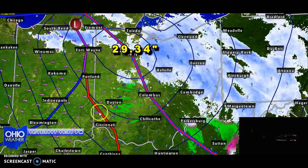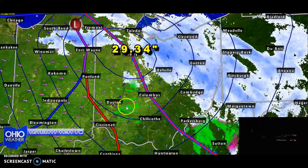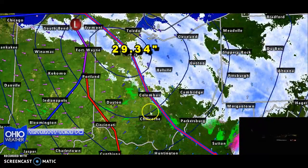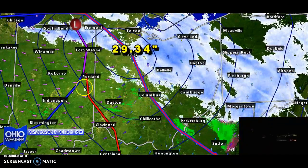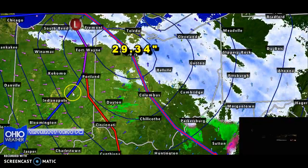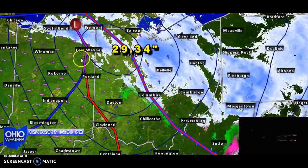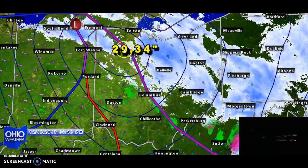But the more important warm front is this one. And when I show you the temperatures behind this, and it's actually probably up in this area now, it's really warmed up substantially. But on the heels of this is the primary cold front, which is being pulled southeastward as a result of that Alberta Clipper type storm moving off to the southeast.